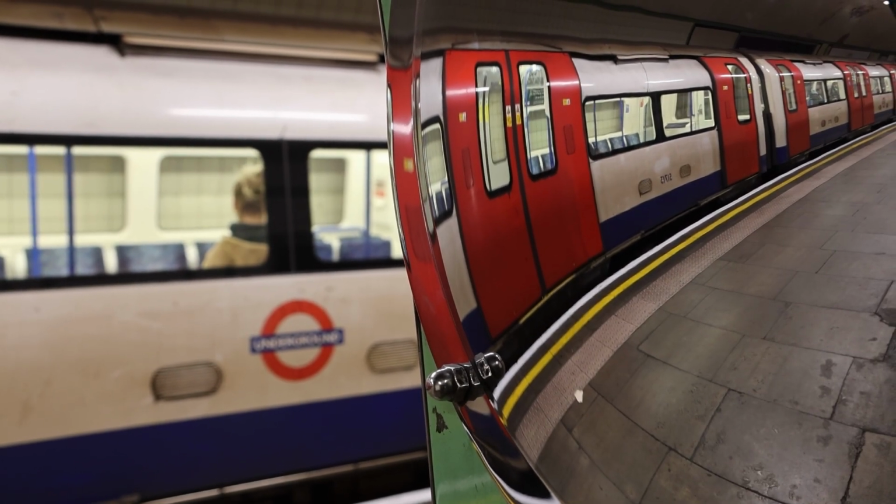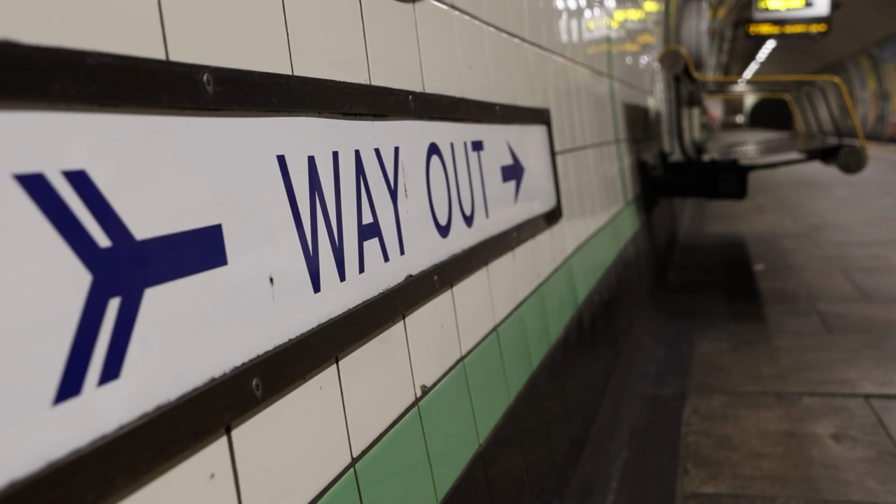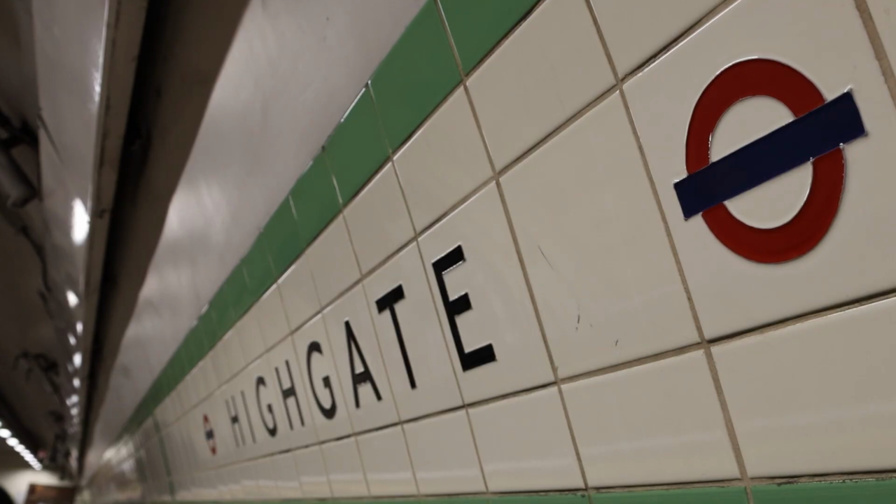Down on the platforms, the way out sign has an arrow with two fletchings on it. There's been various designs by London Transport over the years, with arrows using 2, 3 and 4 fletchings. One of these days I'll go into more detail about that. You also absolutely have to admire the tiny roundels next to the station name, which I really like.